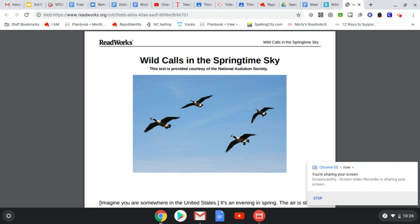And today I thought we would do a Readworks passage because this is something that you are really familiar with, because we do a lot of them while we were in school, and we've been doing some of them while you have been out of school. So I picked this one because it is about springtime, and that is what we have been talking a lot about in science with Miss Smith. And it's just been so pretty outside, and everything's been blooming.